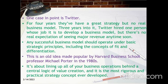Any successful business model should operate under basic strategic principles, including the concepts of fit and differentiation. This is an old idea made popular by Harvard Business School professor Michael Porter in the 1980s. It's about lining up all of your business operations behind a central logic of value creation, and it is the most rigorous and practical strategy concept ever developed.